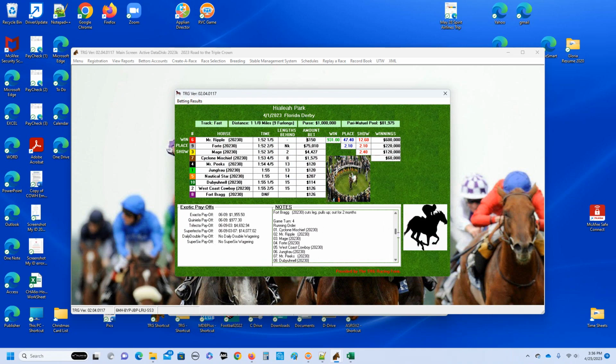And let's see what happened to the fourth brag. There he is. Oh, fourth brag cuts his leg, pulls up and out for 2 months. That just about disqualifies him from racing in any of the Triple Crown races if we adhere to the injury.